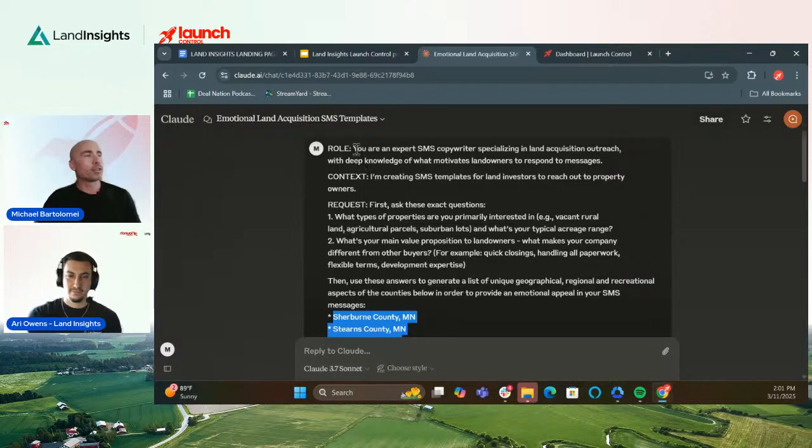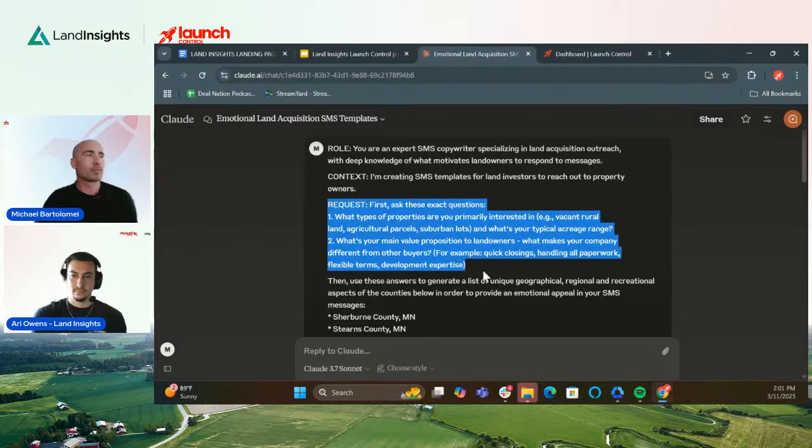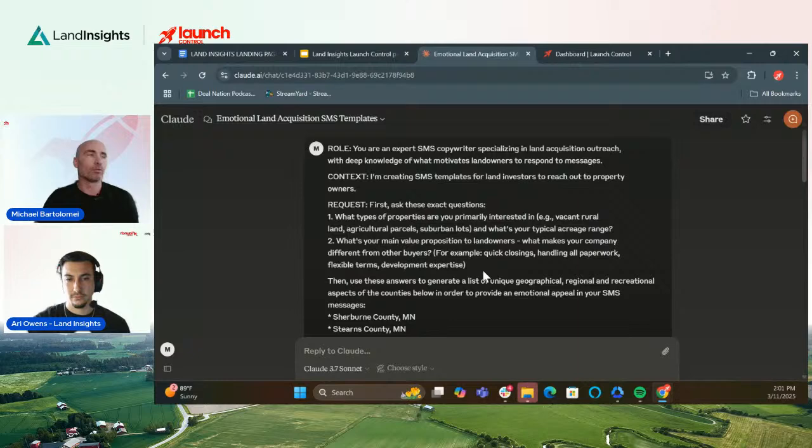So you're setting the stage for writing messages when you do this. You're an expert SMS copywriter specializing in land acquisition. And I'm telling it that this is 4 SMS templates, and I want it to ask me these specific questions, right? Because this is going to support your research and land insights. It's going to let you tell it exactly what you're looking for in terms of a land profile.